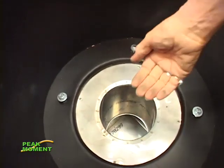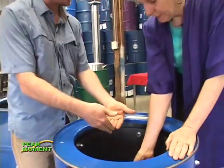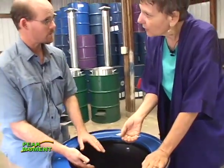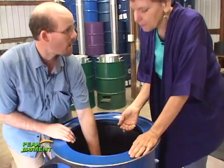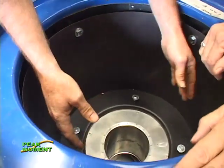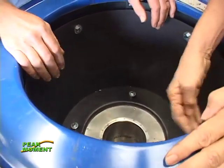The wood enters in the bottom, and then it burns at the tips, just like in the other stove. And in this area, it gets complete combustion. So while it's rising up, before it hits the pot, you get that complete combustion. Then once you have that complete combustion, then you have really good heat transfer.